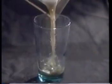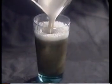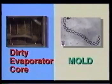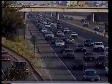Right now, auto air conditioners are where water was about 6 years ago, when everyone started asking, "I'm drinking what?" Now we know what is growing in the evaporator core, and we're starting to ask, "I'm breathing what?" It is easy to see why children are getting more respiratory illnesses and allergies, and even adults are developing allergies. It just isn't healthy.